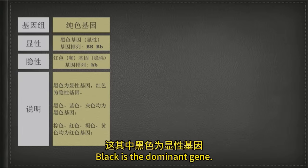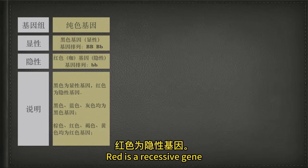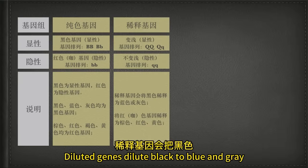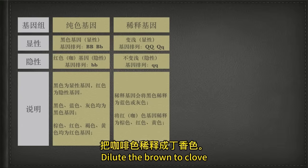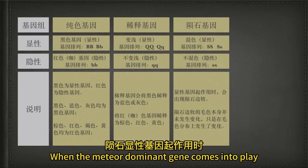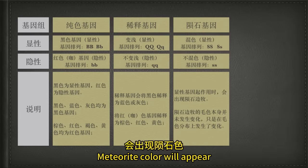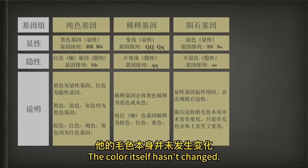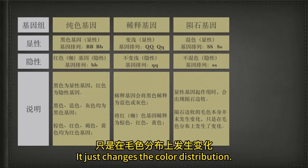Black is the dominant gene. Red is a recessive gene. The second type of gene is a dilution gene. Dilution genes dilute black to blue and gray, and dilute brown to lilac. And the third is the merle gene. When the merle dominant gene comes into play, merle colors will appear. Merle is a mixed color. The color itself hasn't changed. It just changes the color distribution.